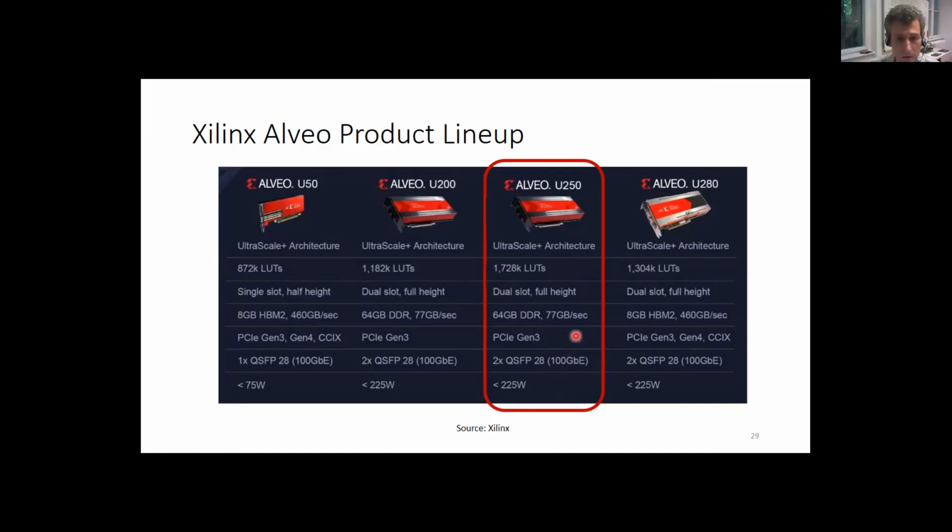You can see that we have Alveo cards with up to 64 gigabytes of DDR memory, or we have variants with 8 gigabytes of HBM2 memory with quite impressive memory bandwidth parameters. The Alveo card connects to the CPU over a Gen 3 16-lane PCI bus, like the GPU cards. And there are even 2 QSFP connectors on the board, so it can behave like a 100 gigabit Ethernet card also.